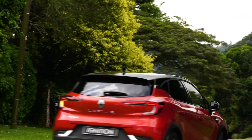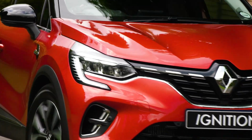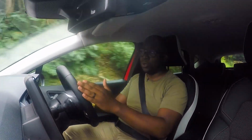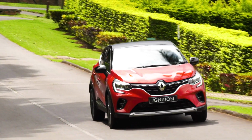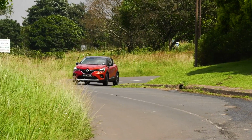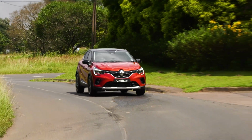The Intense model that I'm currently in gives me the added benefit of having lane keep assist. If I track ever so slightly, I get a nice vibration on my steering wheel, and I can calibrate that vibration to be more intense or less intense. I've also got a blind spot monitoring system that helps me to make good decisions when it comes to taking gaps and overtaking. To me, this Renault Captur translates what it's got on paper onto your driving experience quite well.